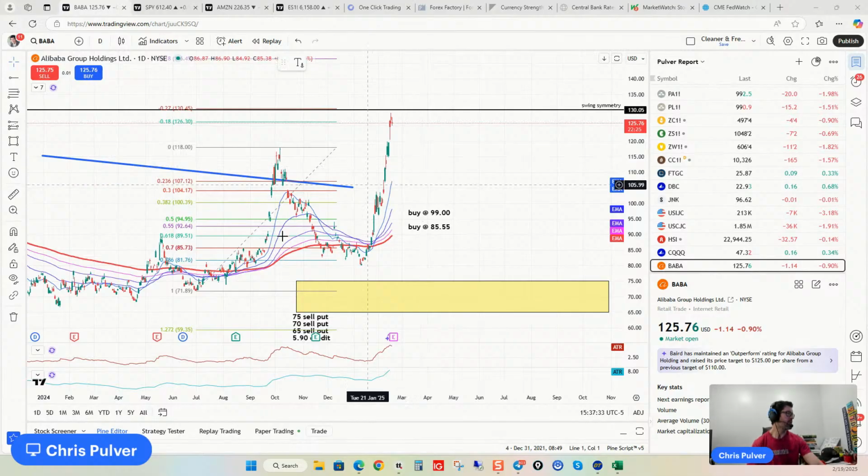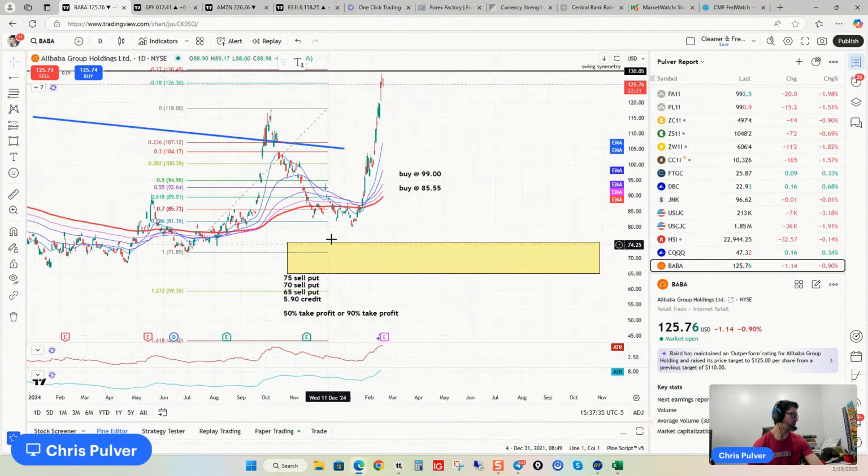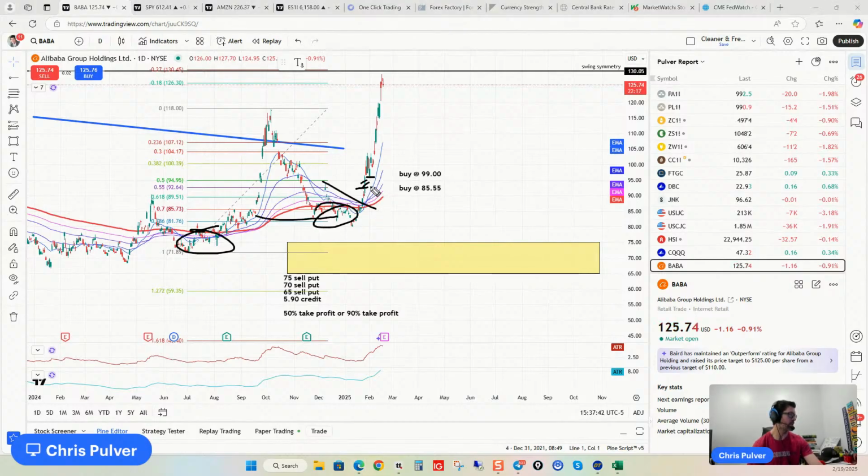But I still have income trades, ratio spreads, credit spreads, debit spreads, a lot of income generating strategies that have been from this low and this low and this little breakout, stacked in a little bit on some credit spreads and debit spreads. So I've got some extra income to kind of juice the returns overall. But from my buy positions and holding, I'm going to go ahead and take the profit on that.